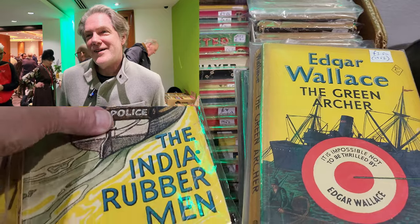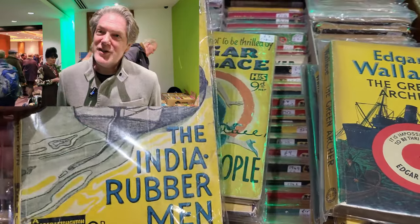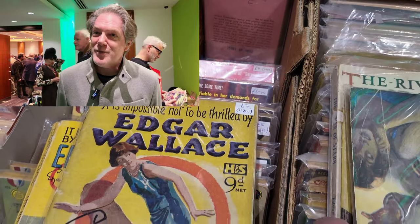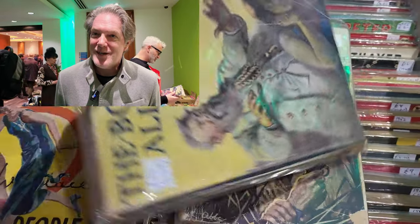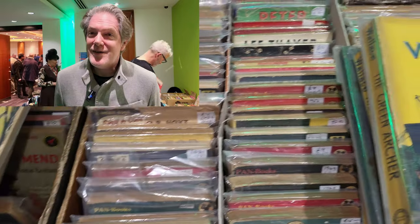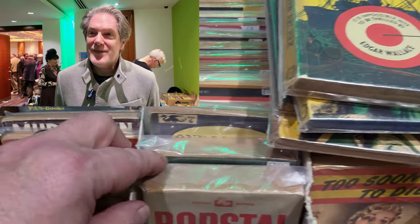What have you managed to pick up? I got Steve Holland's Badger Books. Oh, yeah, down the Badger track. A collection of some bits and bobs of pulps, just random titles, science fiction, fantastic mostly. And some vintage UK sci-fi paperbacks as well, just to add to the collection.